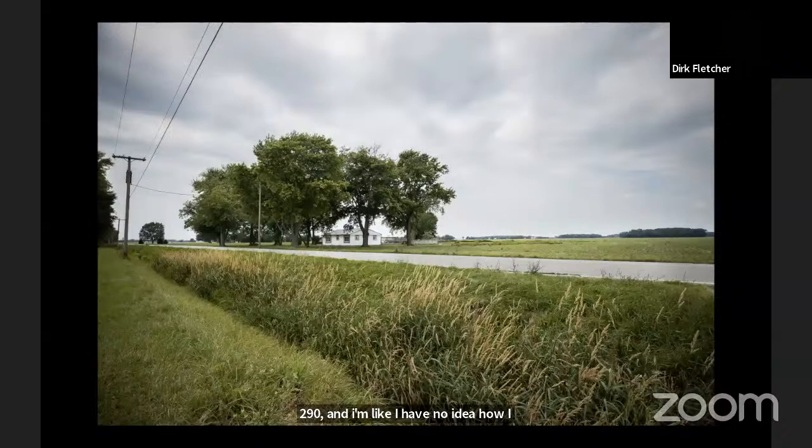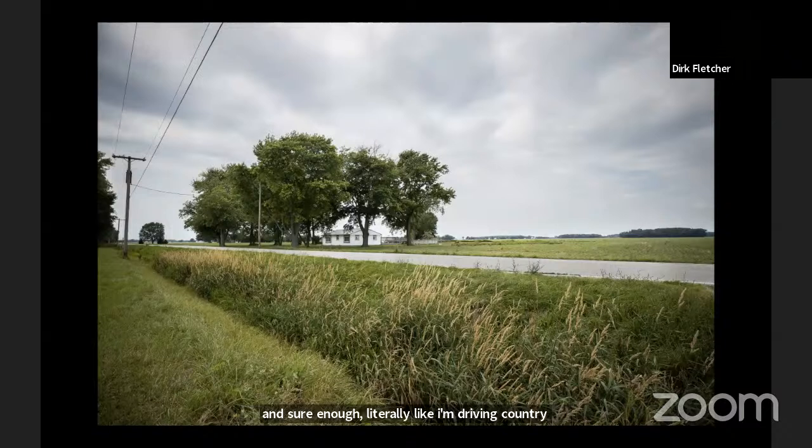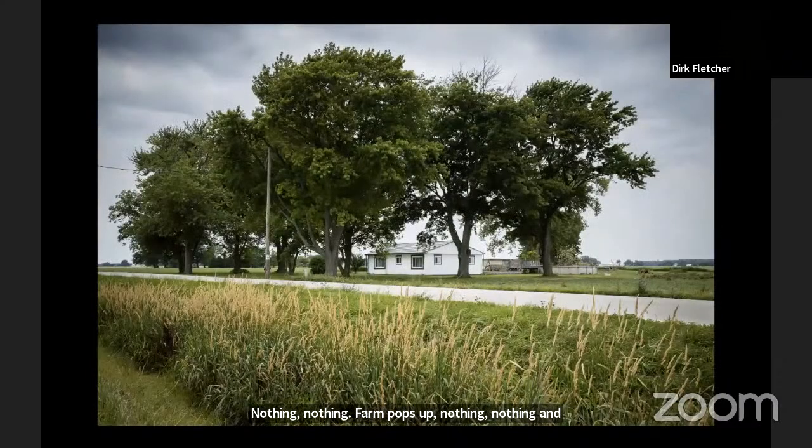I just followed my phone and I'm driving and driving and buildings are going away, houses are going away. And I'm like, this cannot be right. And sure enough, I'm driving country roads, nothing, a farm pops up, nothing. And then this Lustron out in the middle of nowhere. It's really one of my favorites.